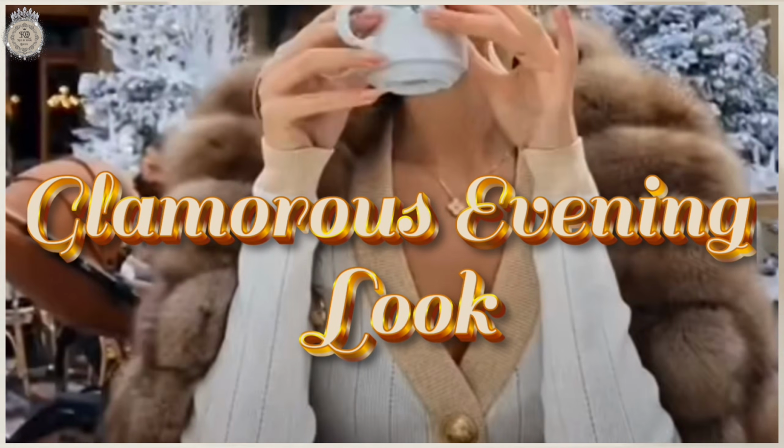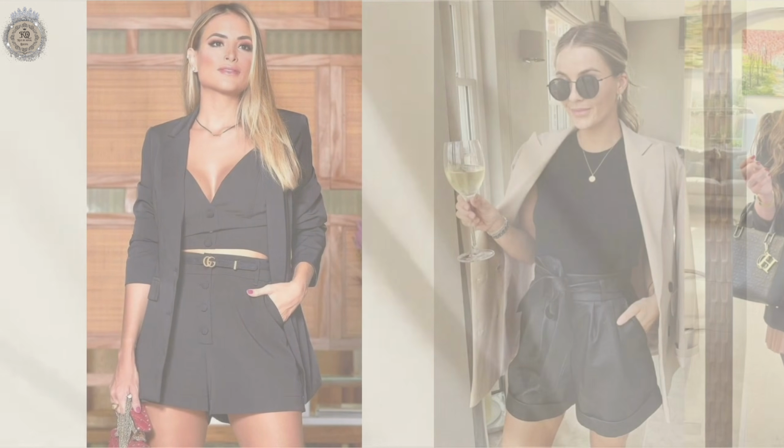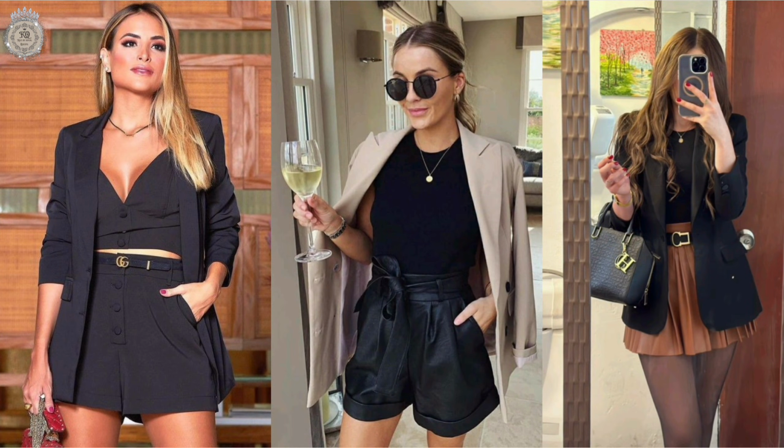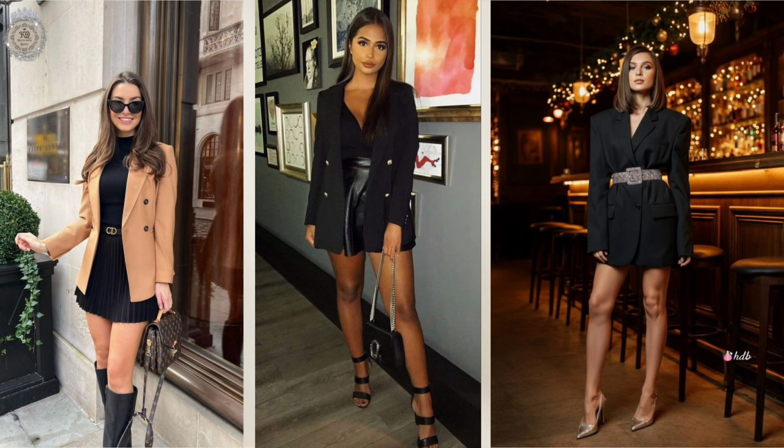Glamorous evening look. Wear a velvet blazer in black with a short leather skirt and high-heeled boots. Add statement earrings and a clutch for a luxurious finish.